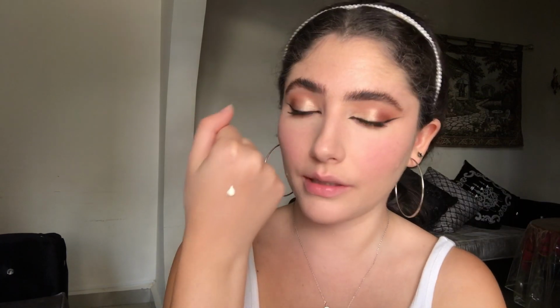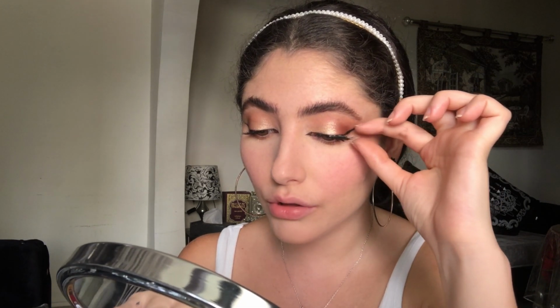I applied a bit of the glue to the back of my hand. I'm just gonna go in with the lash. And if you're applying lashes on yourself, you want to hold your mirror downwards like this, look straight, take it and just try to apply it super close to your lash line.